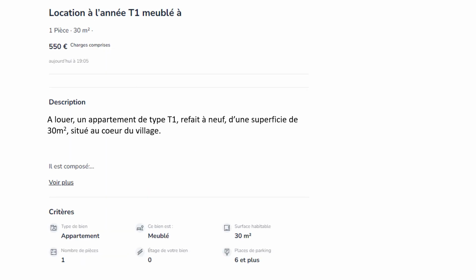So when you're interested in one particular ad, you need to click on it so that you get further information, because the only thing you will get is a photo, what it is, the size, and the rent. That's it. So I did this with another photo, and I'm not saying where the accommodation was, because I'm basically reusing what was there. And what you find is location à l'année.